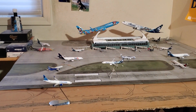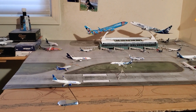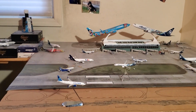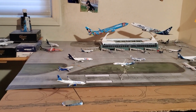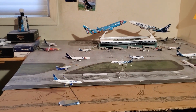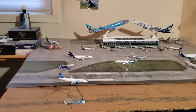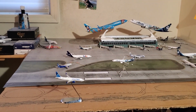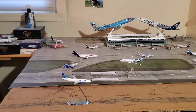Today I'll be doing a New Year's themed airport update. And for this New Year's themed airport update, the airport that'll be featured is going to be Seattle. Now before we start, I would like to say a few things. For starters, we've got 3 models that have not been featured in an airport update yet. One of them is fairly new.